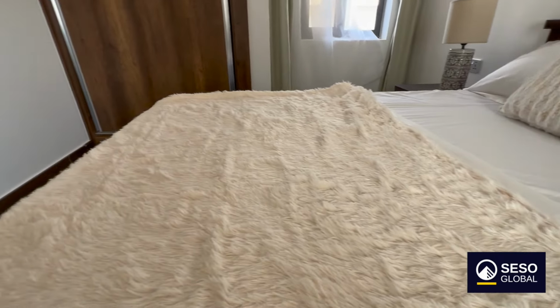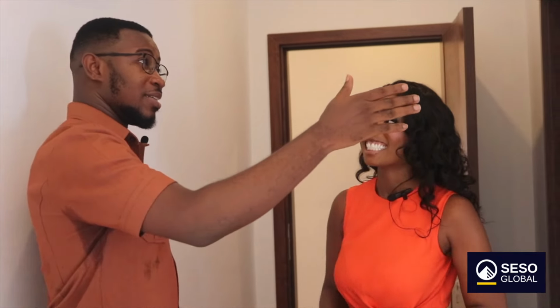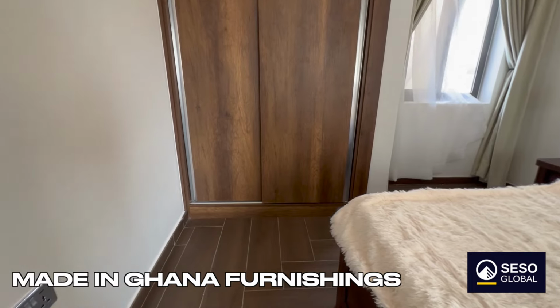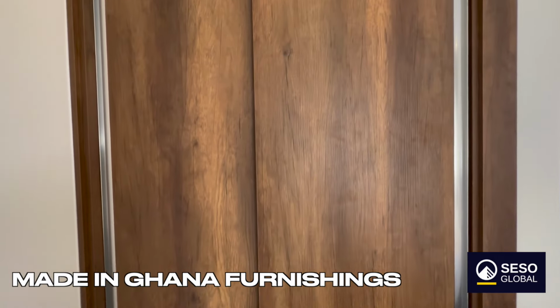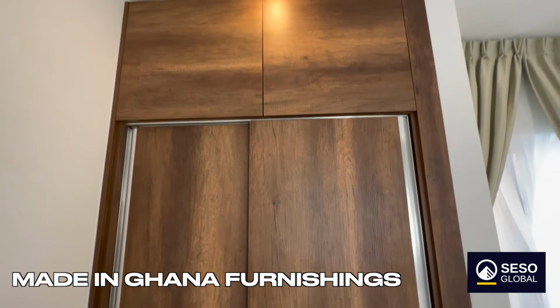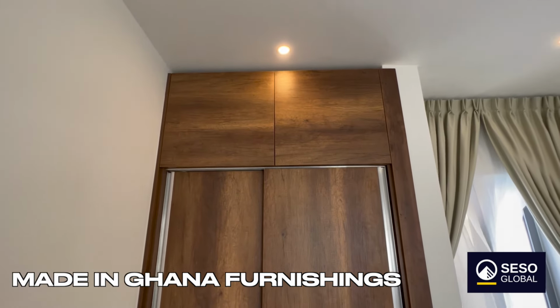Beautiful. Yes. And like I said early on, this closet was locally made, manufactured, and also put together by locals. Very good locals as well. You can't really tell the difference between it and the Western ones. This is just to tell you that we have good stuff in our country. We definitely do. Honestly, it's very quality stuff.